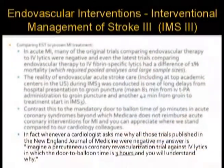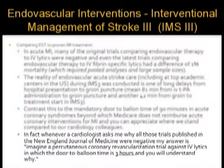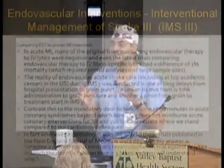The time delay was enormous. I'm just going to read the last quote because the PI of the trial, principal investigator, constantly said this throughout the stroke conference. Whenever a cardiologist asks me why all the trials that were published in New England Journal of Medicine last week were negative, my answer is imagine a coronary trial against IV lytics in which the door to balloon is 3 hours. And then you'll understand the trial results. Basically the meaning of that is current door to balloon time in the United States has to be 90 minutes. Medicare won't pay you if you don't open the blood vessel in 90 minutes. So why are we allowing twice as long for strokes? And that's something, obviously, a lot of universities and a lot of people are working on.